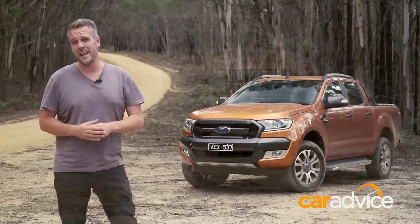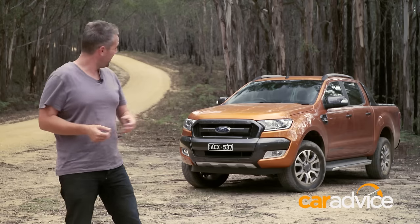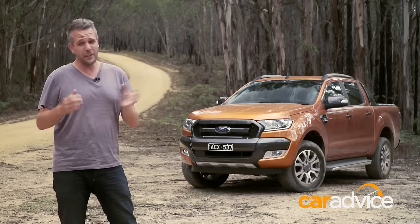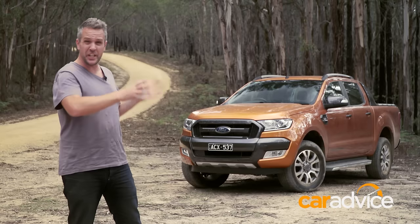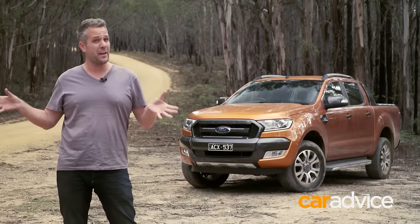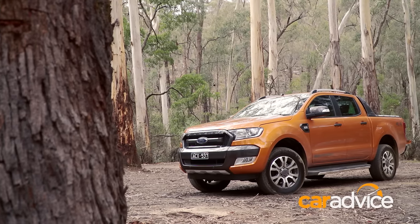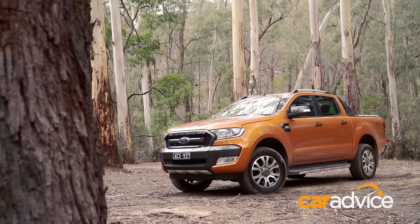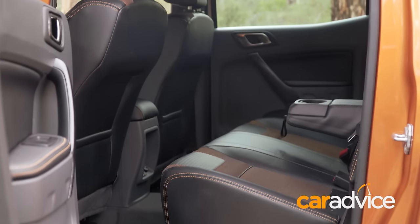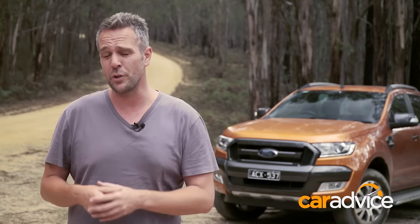Well, look, for $60,000, yes, the Ranger Wildtrak is a pretty expensive ute. But whichever way you look at it, it's a hell of a lot of car for the money, both in sheer size and sheet metal, features, functionality, capability, both out here in the bush and back in town. Now, if you're a buyer who's looking to move from, say, an SUV wagon, make sure you go in with your eyes open, because you're probably not going to get the same level of comfort, refinement, and perhaps even usable space than what you're used to.